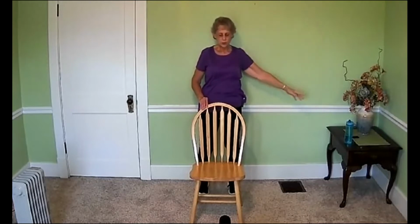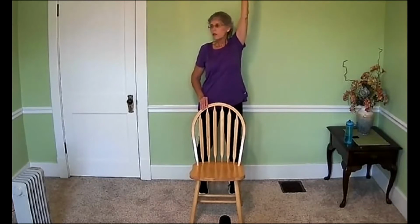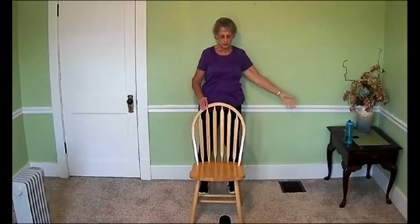Now this time we're going to turn our head. We're going to raise the right arm up. We're going to look left while your heels are up. Look left. And then slowly lower the arm down, let your head come back to center.